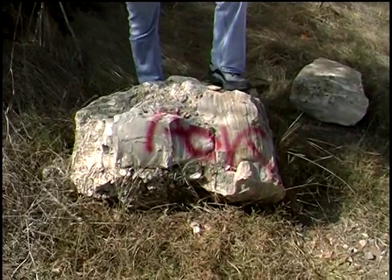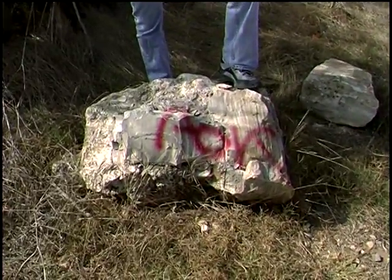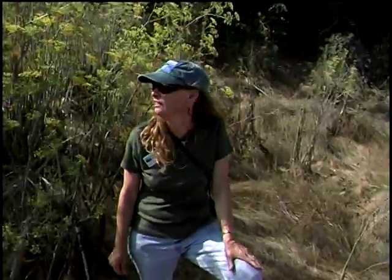Talking about the cliff around us, sort of general geology. We'll do more down there, but I'll do part one of geology here.